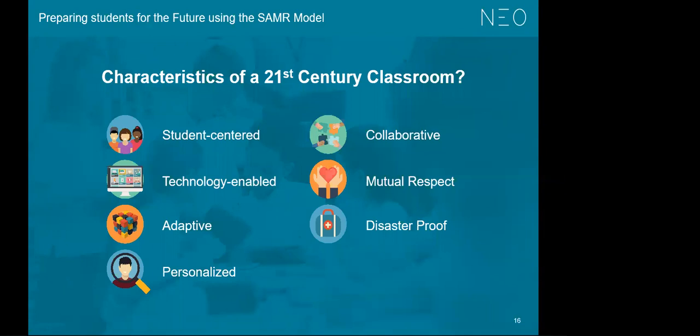The 21st century classroom is also technology enabled, and we need to learn how to utilize technology in designing instruction based on what's available to us. It's also more adaptive, more personalized, more collaborative, and it's now promoting mutual respect. And this last one, the disaster-proof classroom, is like a personal advocacy that I have. The classroom of today should be disaster-proof, meaning that no amount of disaster should stop us from learning, because there is already technology available that will make lessons, learnings, and information available to the students.